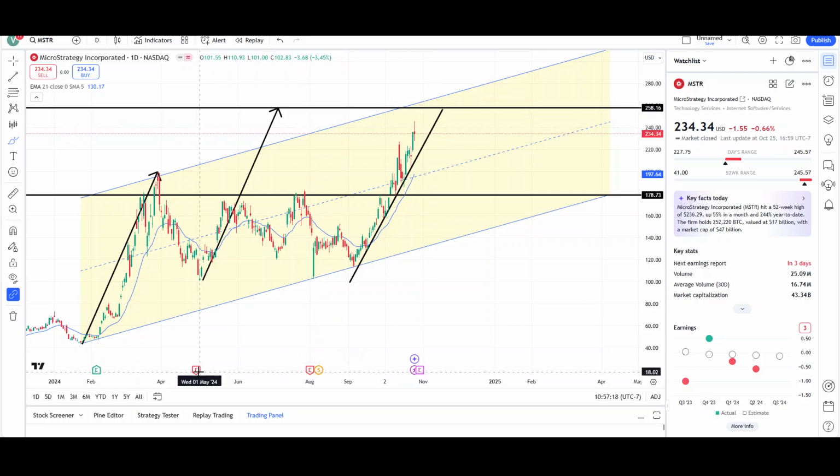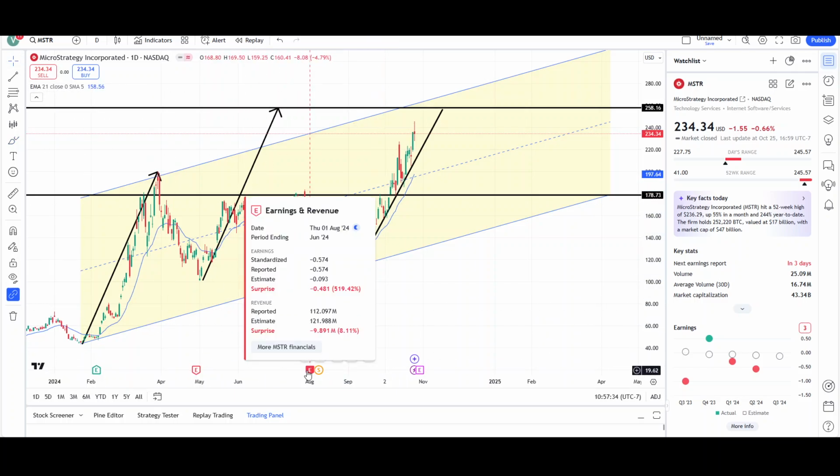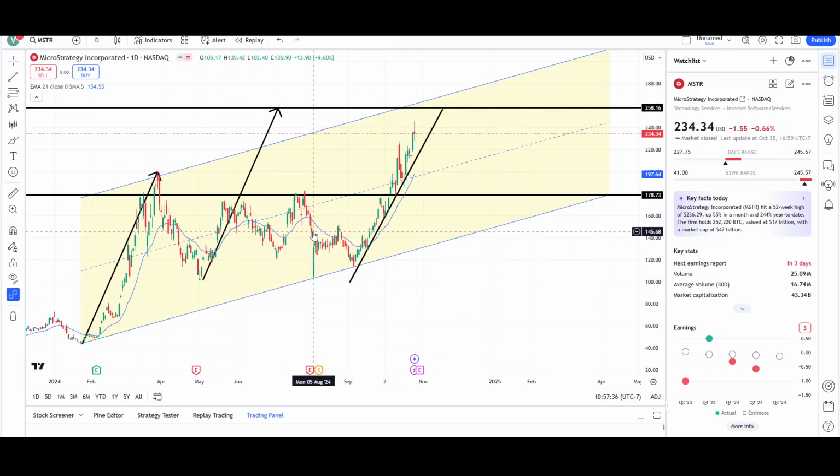A lot of times, if you look at what happens on the earnings report, you can find a technical explanation for it. Just like this one right here. Let's say this earnings report right over here. The earnings report was released on August 1st. Price closed on August 1st right around 151.